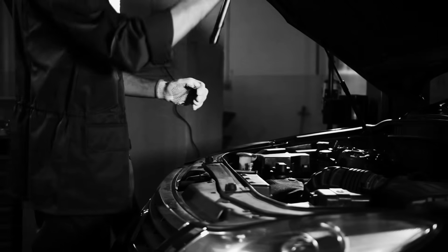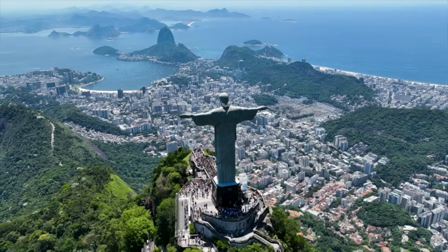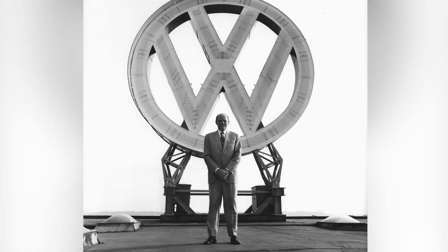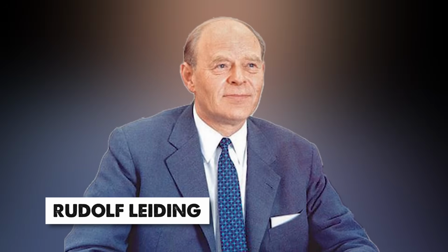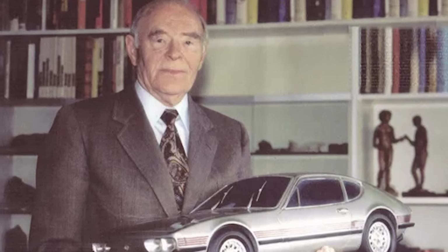They had been building small, reliable cars for years, but in Brazil, a local car company named Puma was making sporty-looking cars that caught people's attention. Volkswagen wanted something to fight back. So, in the late 1960s, a project called Projeto X was started. It was led by Rudolf Leiting, the managing director at the time. He gave the green light to make a Brazilian-designed sports car.